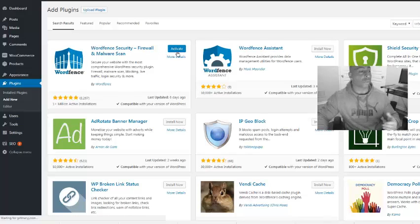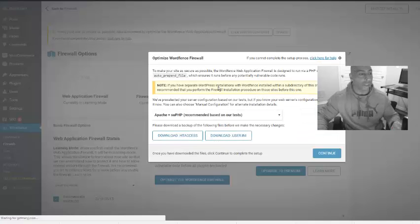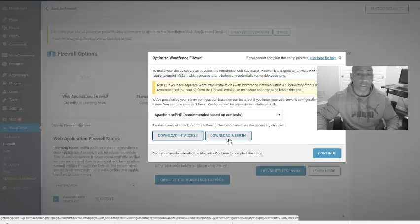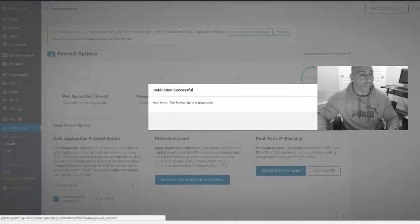So in previous versions of WordFence, you'd actually have to manually edit the .htaccess file and the .user.ini file, but they've simplified it even further. So all you need to do is just click on the button here that says click here to configure, and it's going to prompt you to download a backup of your .htaccess and your .user.ini file. And once you've successfully downloaded those, you click continue, and boom. So WordFence is installed.